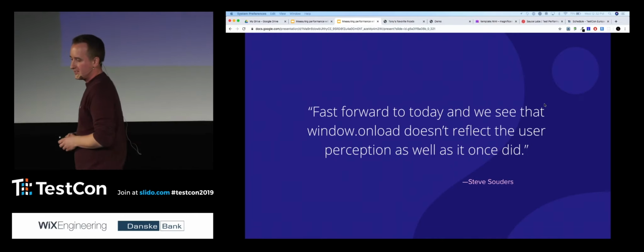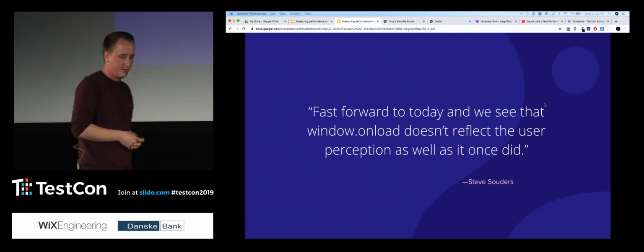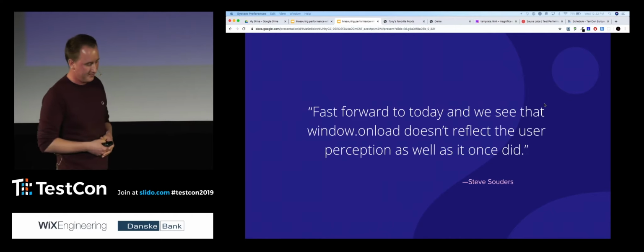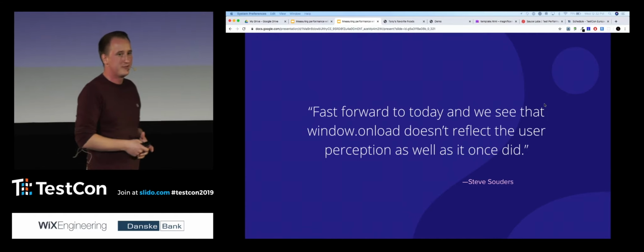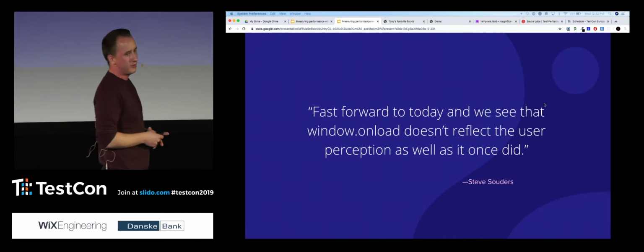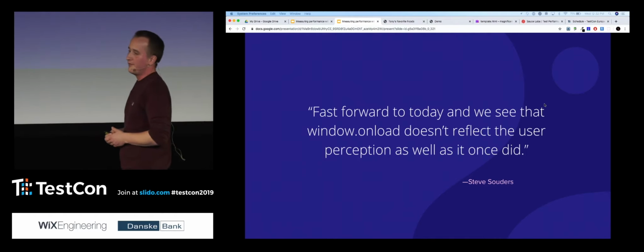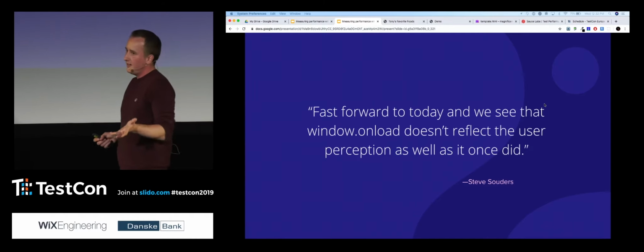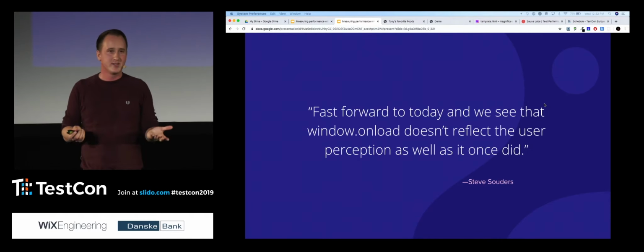So Steve Souders said, fast forward today, and we see that window onload doesn't reflect the user perception as well as it once did. And that's really true. We cannot only look at, hey, when is my page finished loading? That doesn't really reflect the user experience. If you say, my app is loading in 5 seconds, you're technically not wrong, but it really misrepresents the reality.